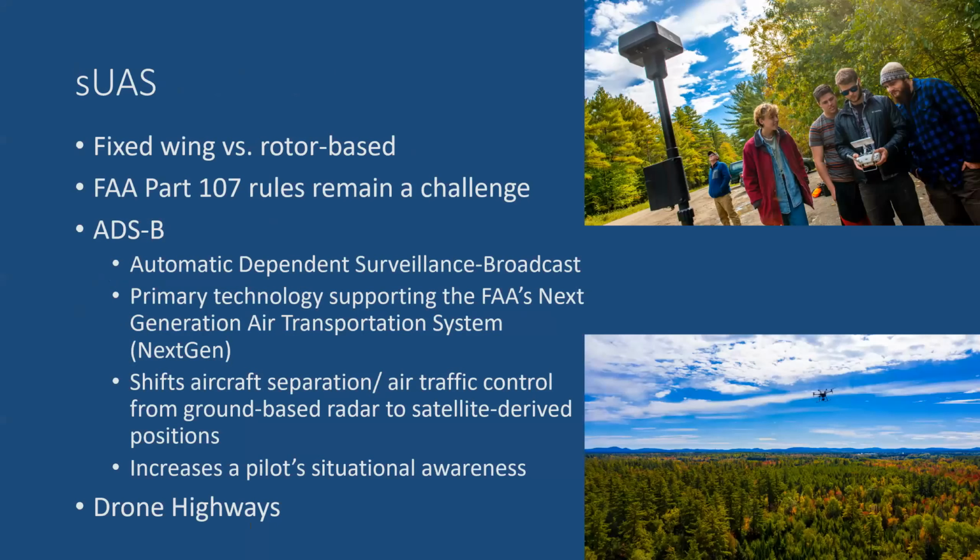In terms of unoccupied aerial systems, there are generally two categories: fixed wing drones and rotor-based drones. The Part 107 rules from the FAA remain a challenge, and of course the biggest one that those of us in forestry are most concerned with are the line of sight requirements with UAV technology. A game-changing technology that is going to help solve that issue is something called ADS-B, Automatic Dependent Surveillance-Broadcast.